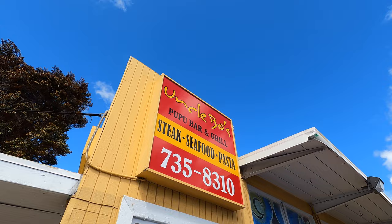Don't get any entrees. In fact, when you get the menu on the first page, you'll see Pupu's, and the best appetizers have a little heart logo next to them. And those are the chef's recommendations. So I recommend just getting a bunch of those and share. That's the best way. Uncle Bo, he's pretty famous here.